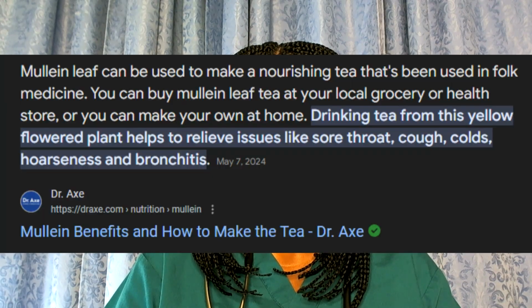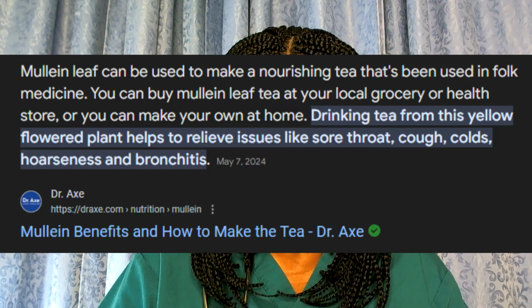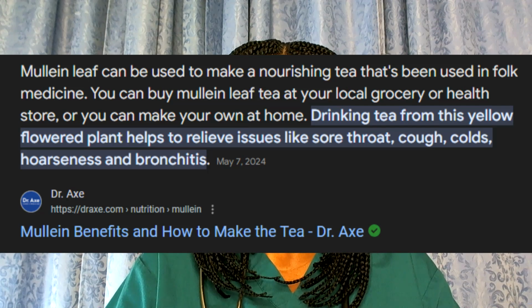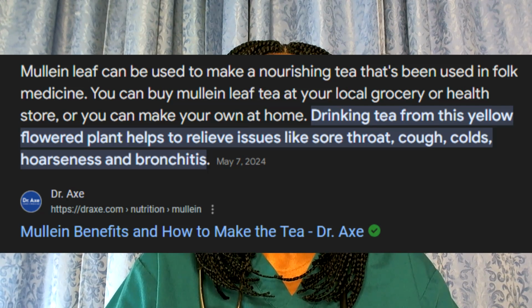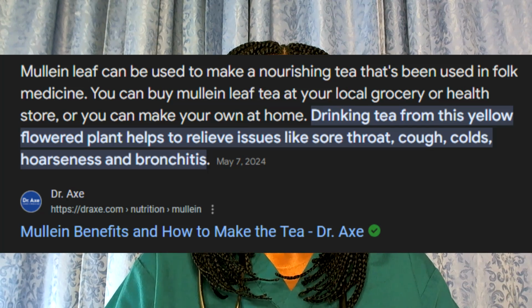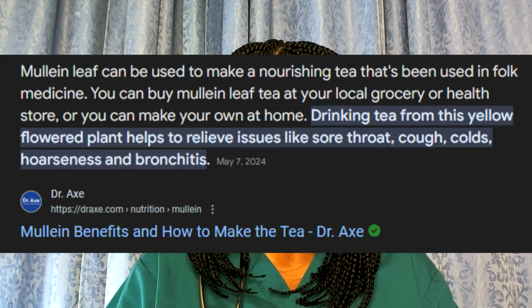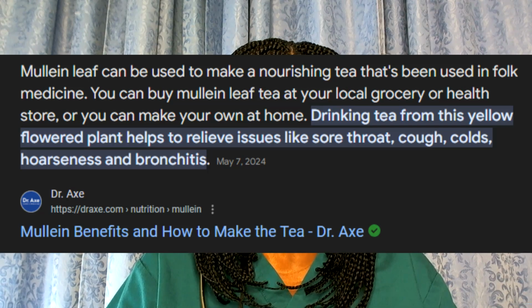Sore throat, tonsils. It's good for the sore throat and the tonsils. Go in there and kill that inflammation. That's what I call that soreness. Some inflammation in your respiratory cavity, in your bronchial tubes, in your adenoids. You want to go out there and clean all those toxins out. That's that mullein tea. Mullein. Don't forget to have some around your home. Mullein is awesome.